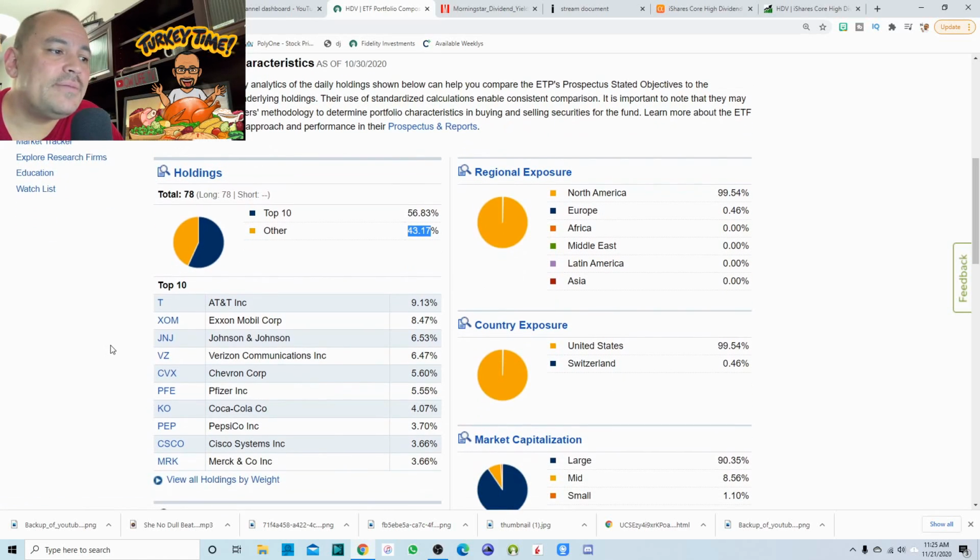Now, if you look at the top 10, you're going to see pretty recognizable names and pretty strong dividend-paying companies like AT&T at 9%, ExxonMobil at just under 8.5%, Johnson & Johnson at 6.5%, Verizon at 6.5%, Chevron at 5.5%, Pfizer at 5.5%, Coke at 4%, Pepsi at 3.7%, Cisco Systems, that's the tech company Cisco Systems.